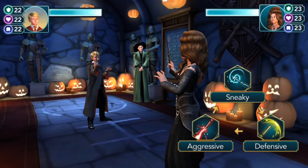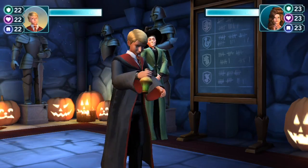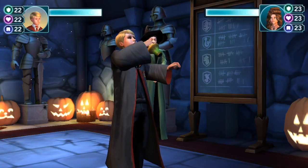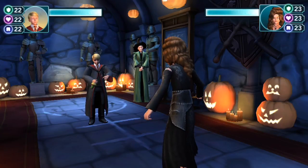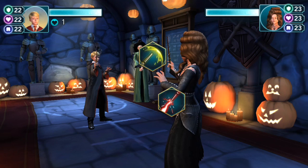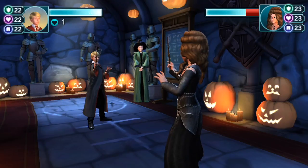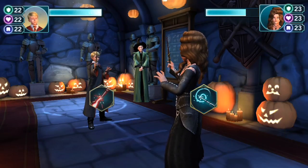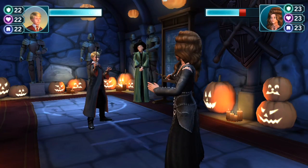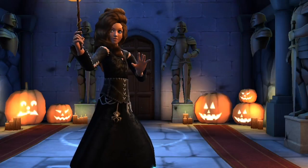Dixon. He kind of looks like Ben a little bit. And he went for defense, and I went for my usual attack, and now he's healing himself. A very Ben move, I feel. Alright, so they're a defense guy, because they just keep using defense. No, they changed to aggressive. Oh dear, Dixon's smart. Attack. But I'm coming back now, Dixon. Look out.